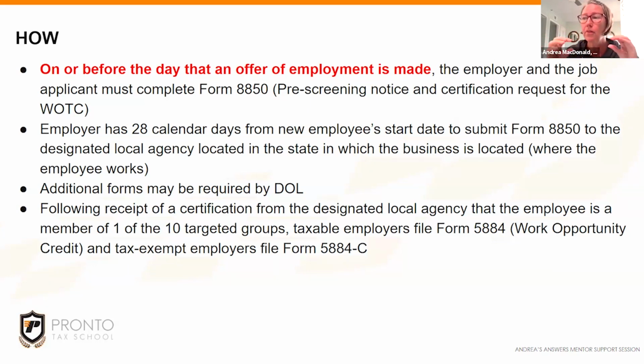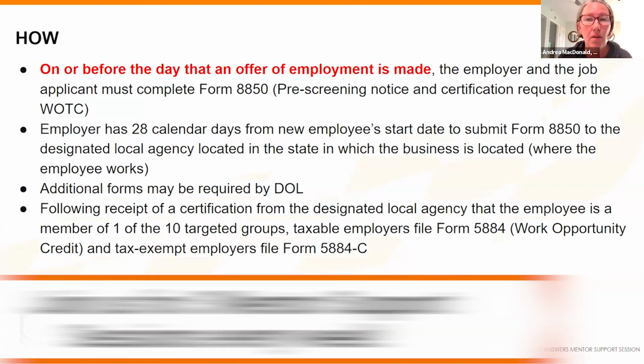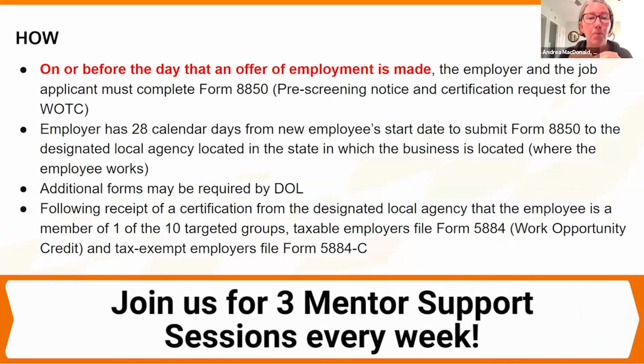So on or before the first day an offer of employment is made, the employer and the potential employee fill out Form 8850. Then the employer has 28 calendar days from the new employee's start date to submit Form 8850 to the designated local agency. It'll be on the form. There'll be some instructions where to send this in the instructions. So whatever is the designated local agency for the state where the employee works.